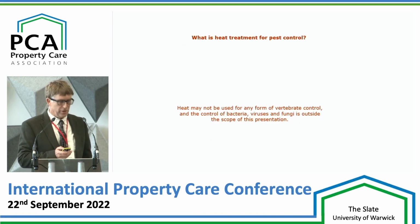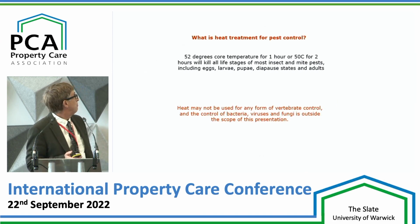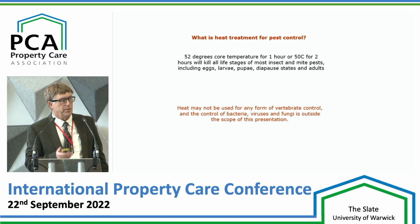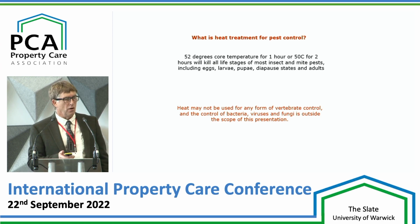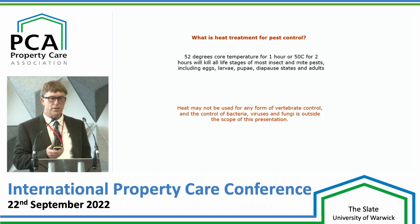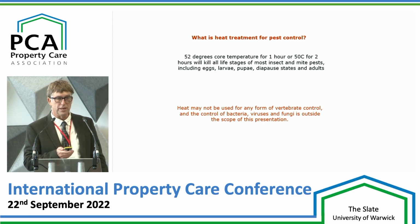So, what is heat treatment for pest control? Well, basically, 52 degrees on the insect for a temperature of 1 hour will kill all eggs, larvae, pupae and adults of insects. It works by denaturing proteins, and proteins and enzyme activity, if you look at the graph, stops at 52 degrees. And actually, the denaturing starts really from the low 40s upwards.